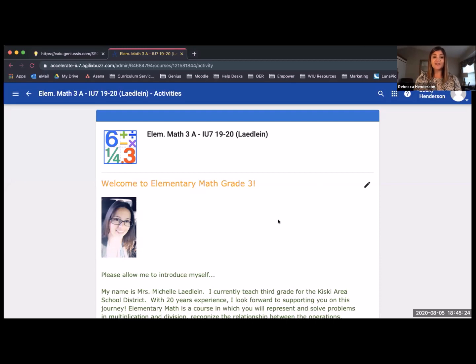She was teaching with us last year and will continue to teach as well from the Kiski Area School District. The very first thing we ask is for them to establish a strong teacher presence. We want to make sure that our students really understand that there is a human on the other end of this. This isn't just a robot. This isn't just an automatically graded system, but there is a real person that cares about them and wants to see them succeed on the other end.